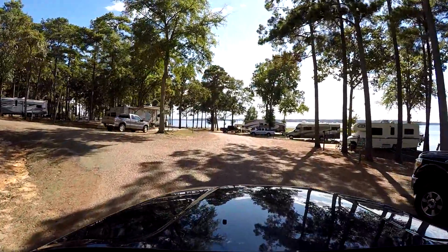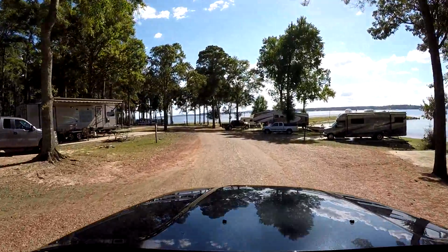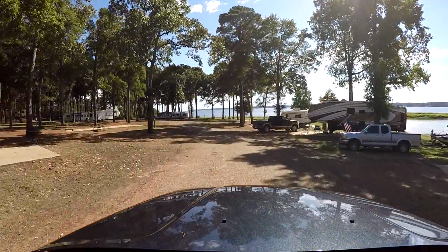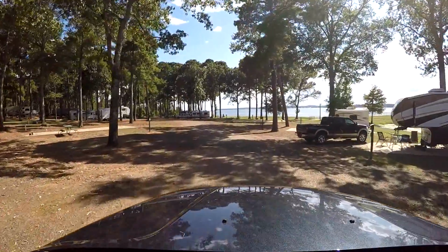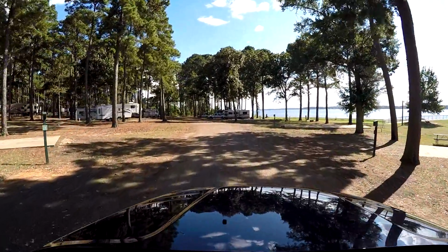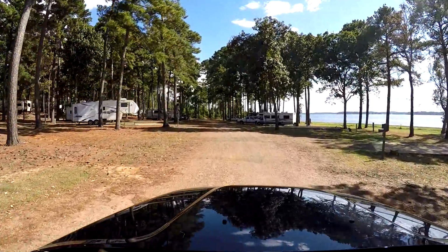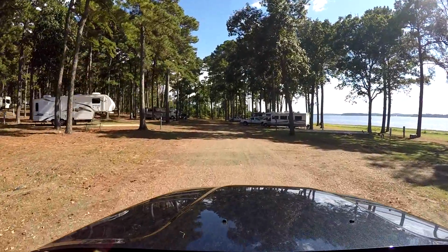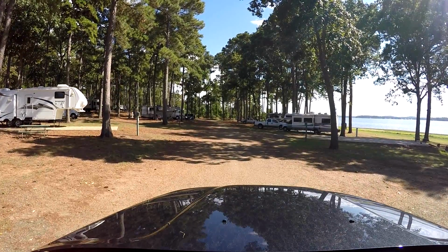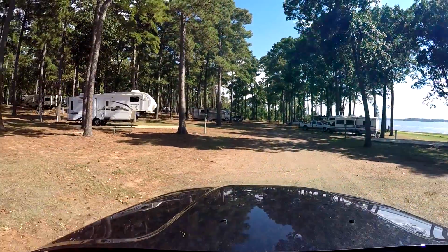You can see the sites here, 1 to 10. That's the premium sites. But $30 a night, or 22 if you're a senior citizen, that's a deal. Very nice, beautiful sunsets. Didn't see any hiking trails or anything like that. They may have. I don't think they are. But just walking down the road, even outside of the campground, is a beautiful shaded road.